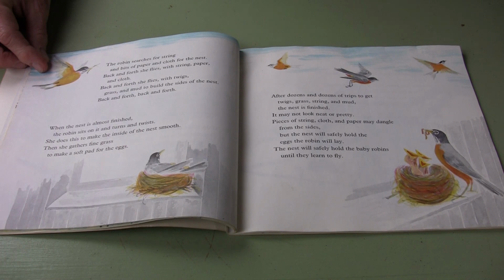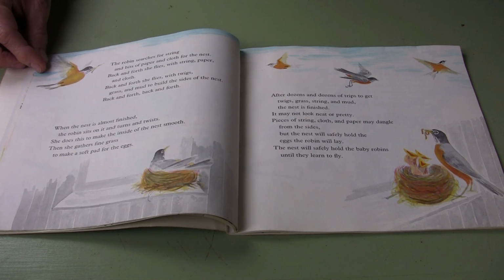The robin searches for string and bits of paper and cloth for the nest. Back and forth she flies, with string, paper, and cloth. Back and forth she flies, with twigs, grass, and mud, to build the sides of her nest. Back and forth, back and forth. When the nest is almost finished, the robin sits on it and turns and twists. She does this to make the inside of the nest smooth. Then she gathers fine grass to make a soft pad for the eggs. After dozens and dozens of trips to get twigs, grass, string, and mud, the nest is finished.